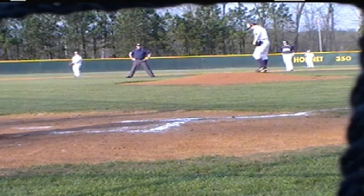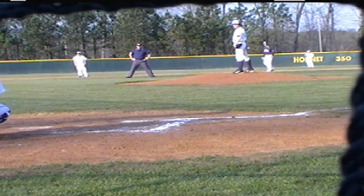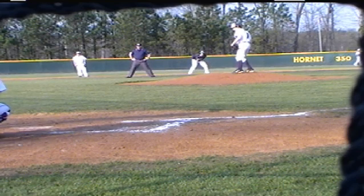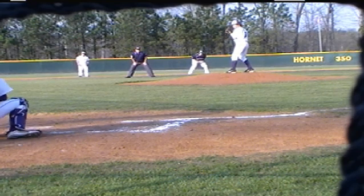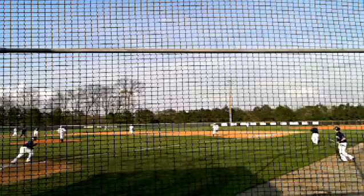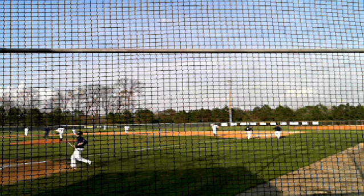Jeff Moore still hanging in there with a 3-2 count with 1 out, 1 run in. Chris Benz on deck, number 15. He's a senior. Jeff Moore's a 10th grader. Ball 4, he took a walk, loaded them up. The bases are loaded here in the first inning.